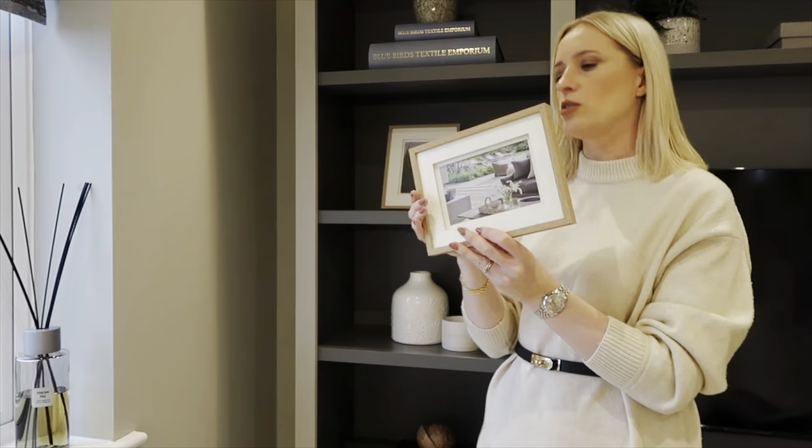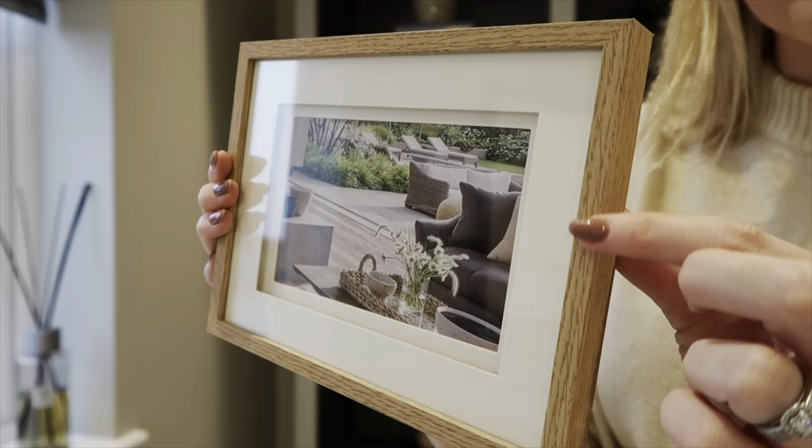Next up we have these picture frames. The reason I chose these was because I absolutely love the effect of the wood. It's not too light, it's not too dark, and it looks really realistic.